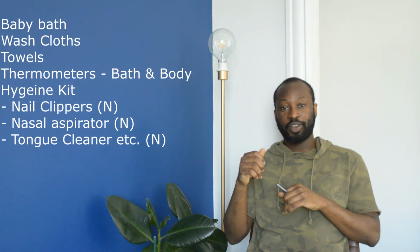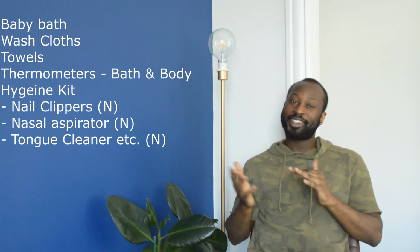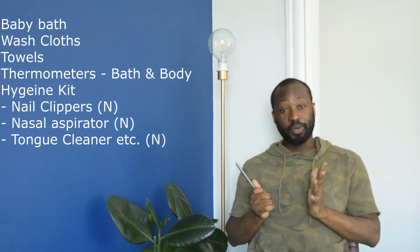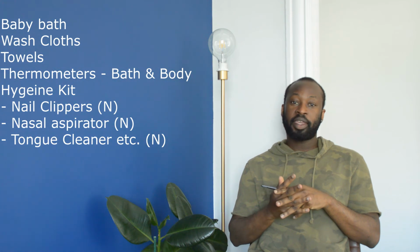I would definitely say get some of those hooded towels that have a giraffe or an elephant in there, because they do make cute pictures that you can take and share with your friends and family. So I'm getting one, particularly the giraffe one. I really like that. Thermometers, absolutely, get some of those. It's nice having one handy.